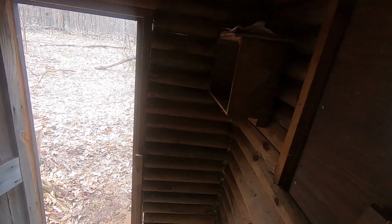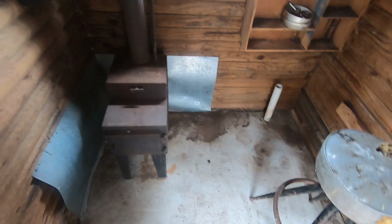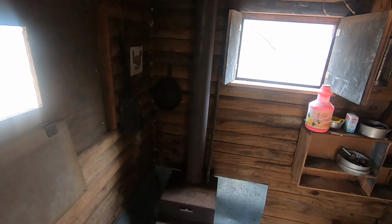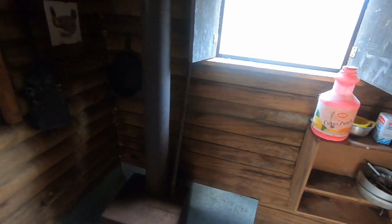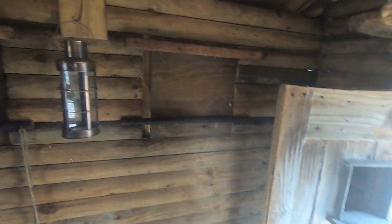Although it's still very dirty in here, it's been swept somewhat. Looks much cleaner. Still got to clean the stove out. But a little bit more presentable. And I got to come back and demouse the place.